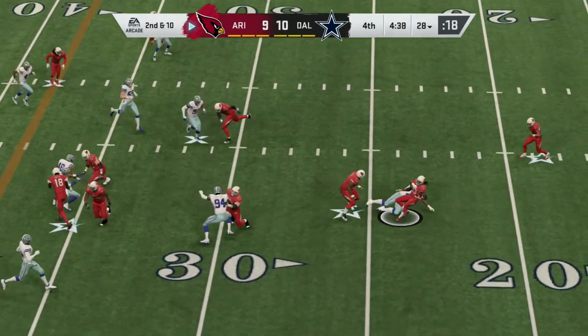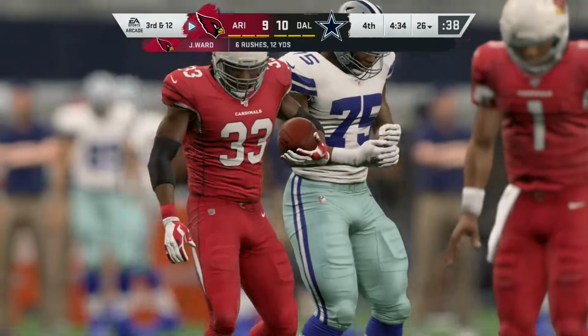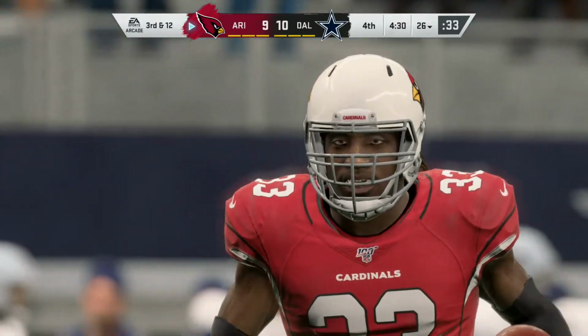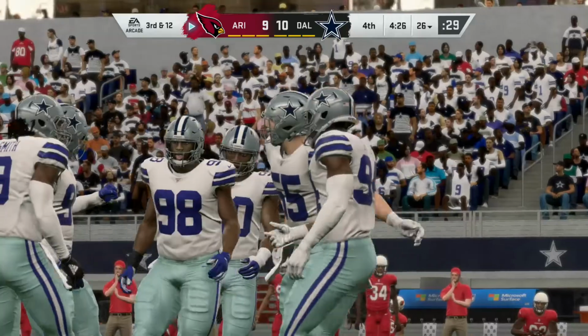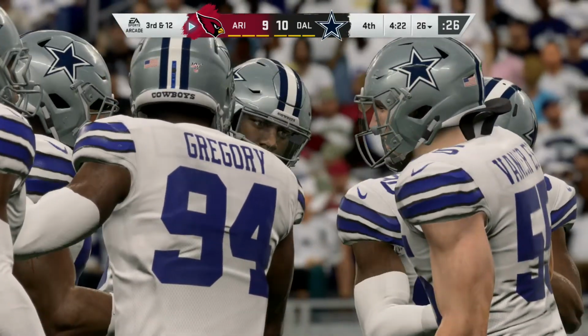Now they'll run on the draw. And that didn't fool anybody. He's going to be dropped in the backfield. He lost 2 there, and it's 3rd down. Early down stuff to put this offense in a precarious position. We know that securing the point of attack, especially against the big-bodied guys in the middle of this D, has got to be priority 1.